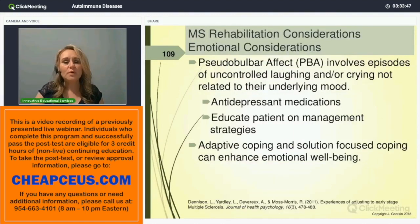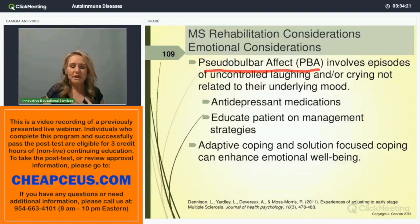Looking at an emotional component related to multiple sclerosis, some considerations that we should have, because the central nervous system is affected. And those of you working in orthopedics who may not be as versed in neurologic presentations, and even those of us who are, it might be easy to forget that there are so many different systems that are impacted, particularly if you're not treating the patient primarily for multiple sclerosis. There's something called pseudobulbar affect. It used to be called emotional incontinence, emotional lability.